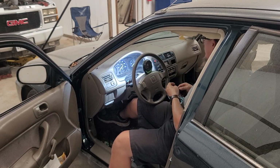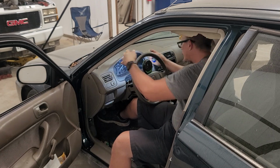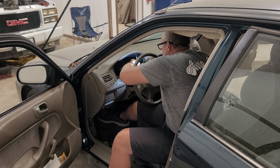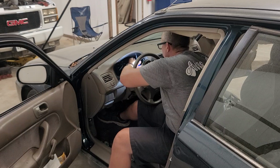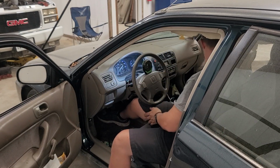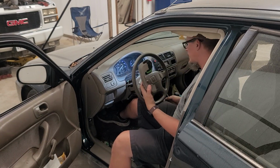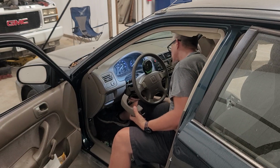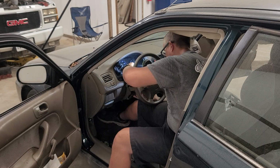Going smooth. That's going smooth. There we go. Got too much light. Now, how to get this back on without breaking it. I think this is loose. Pretty sure, yep. I don't remember, guys.